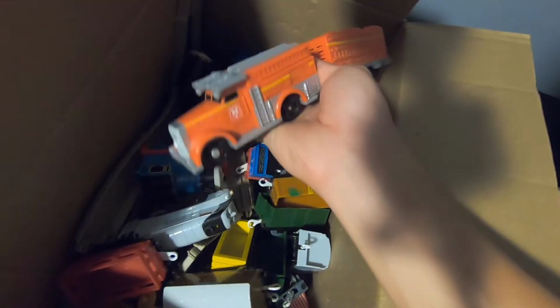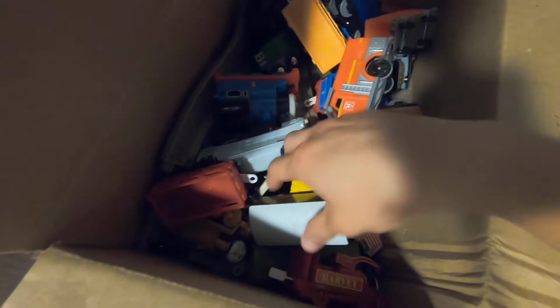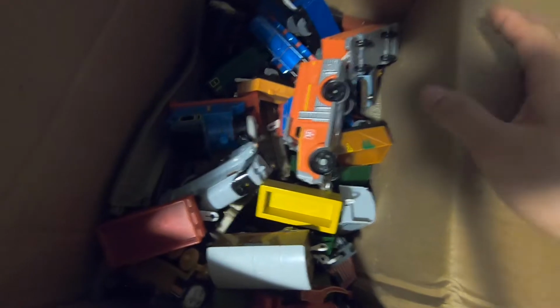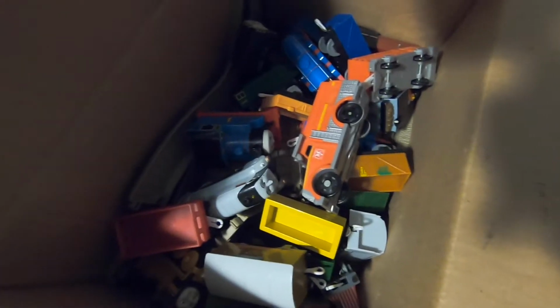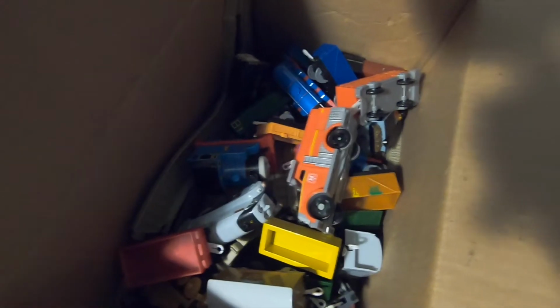Like I know this one goes for about 20 to 30 if it works. There's a bunch of tracks in here. I mean, there's some even old vintage wood ones. But I only paid $23 for this lot. I got it from one of my viewers on TikTok, and he was just looking to get rid of this stuff. So I paid a really good price for it.